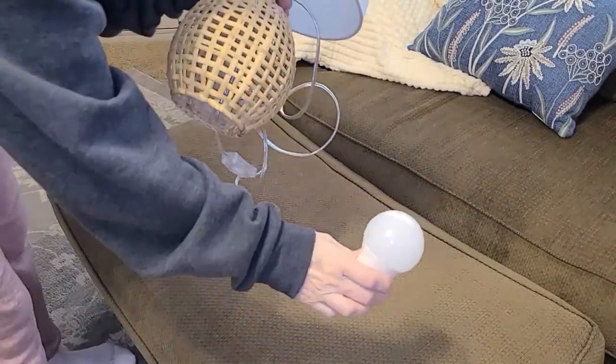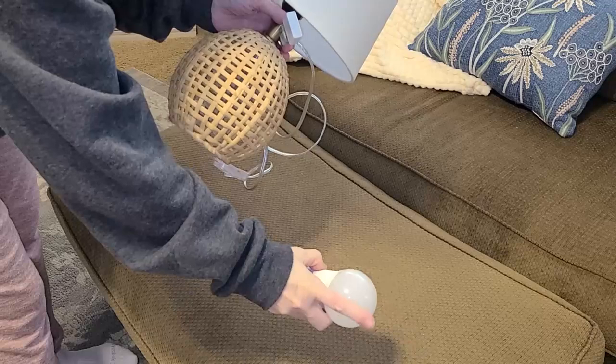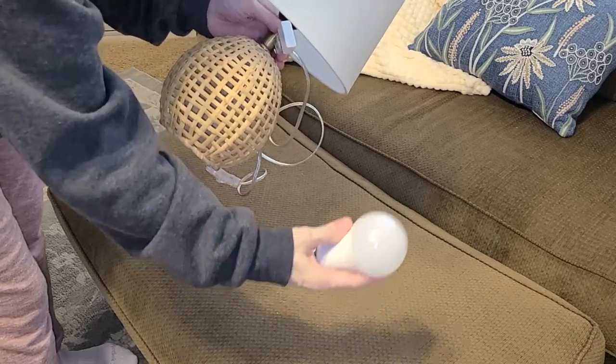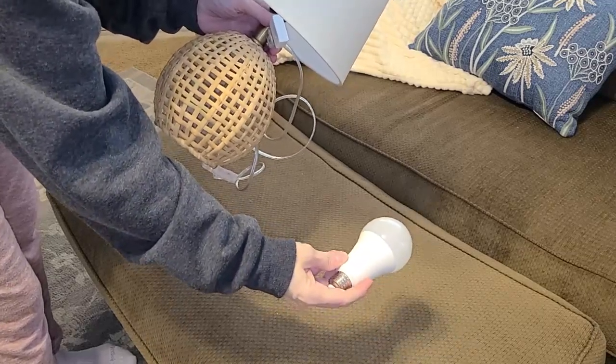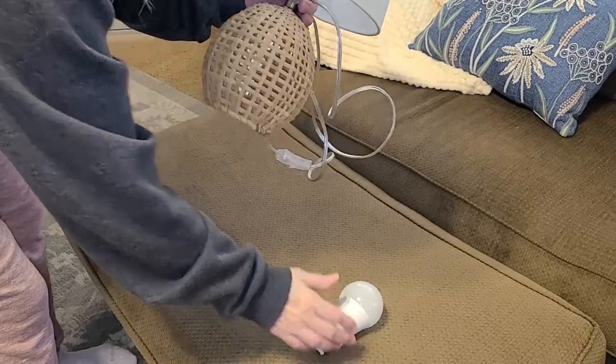Okay, let me show you. Now here's the light bulb. Now it is rather big. So on a smaller lamp, this does poke out the top. So I don't really like how big this is. I am on the lookout for a smaller bulb, but it's really tall. Okay, so there's your light bulb.